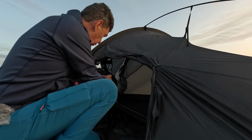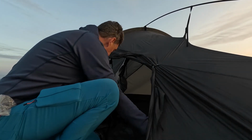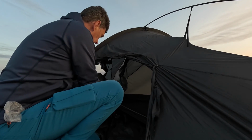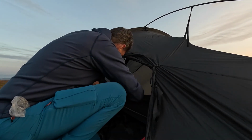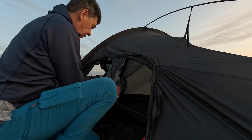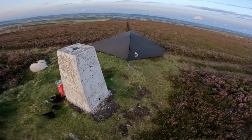I'm loving this double door. There's plenty of space to get your stuff in. Electronics, sleep gear.